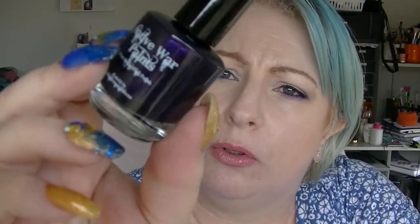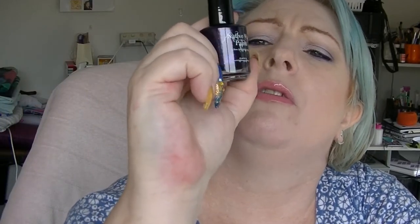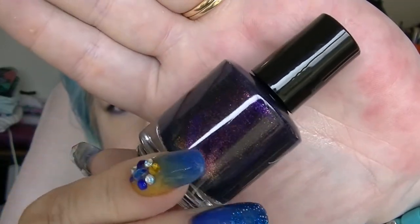Oh, wow. So we have a Native War Paints. This is Welcome to the Tragic Kingdom. This is one of the polish pickup ones. And it is a super dark purple multi, pretty sure it's a multi-chrome. It looks almost black. It's definitely purple.